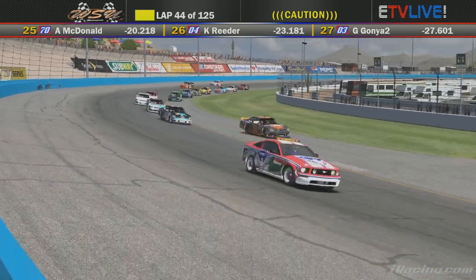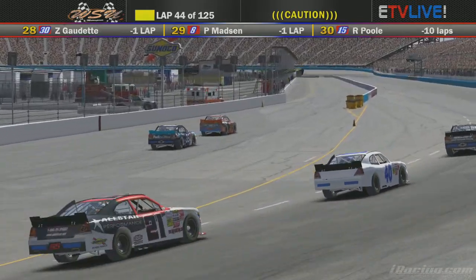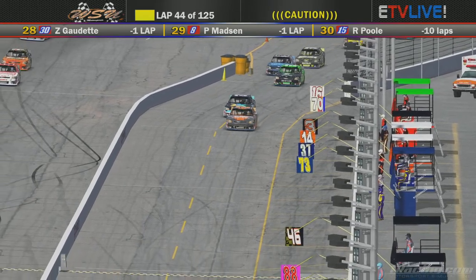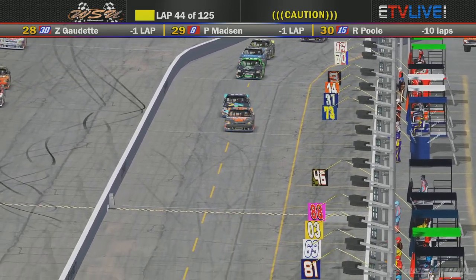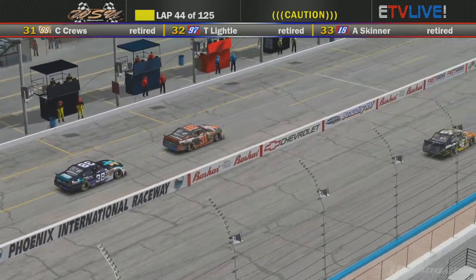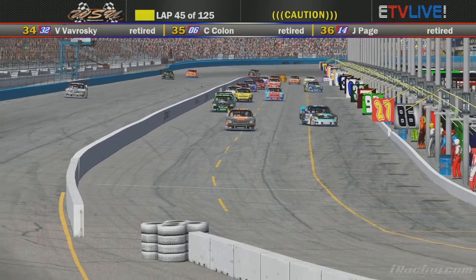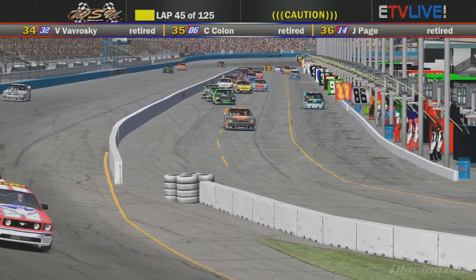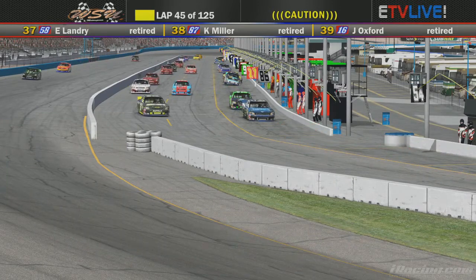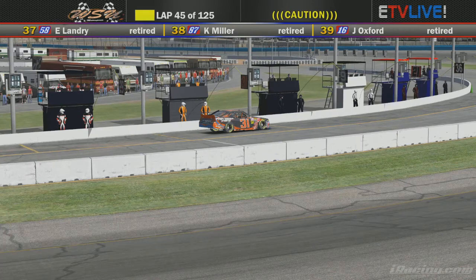Pit road's open, and I imagine most of the leaders, if not the whole field, will come in and take this opportunity to get 4 tires in Sunoco. I'm watching Maxime Paquette, see if he wants to take no risk and take 4 tires, or take 2 and possibly have the risk of getting loose. The majority of the field heads down into the pits. Looks like a couple guys stayed out, but most of them heading down into pit road.